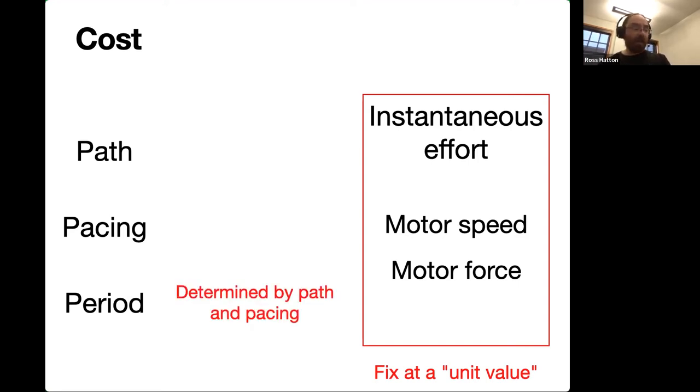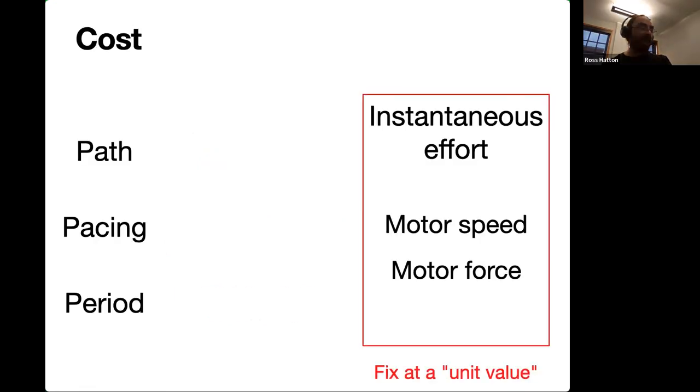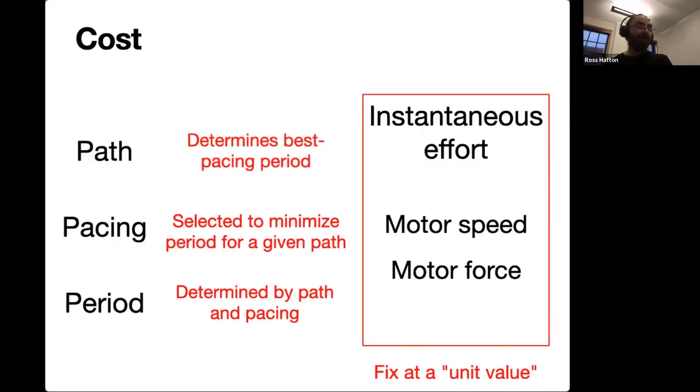Once you've done that, the period for executing the cycle is determined by the path and pacing you choose. For any given path, there's a unique best pacing you can choose. And so then we can go through and we can choose the path, then that determines the period at the best pacing for that path. So we can start then looking at our path and optimizing over these paths. And then we can say, well, how does the cost and the period depend on your path and pacing?